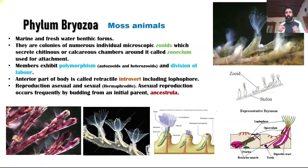So from a single zooecium which was reproduced earlier by sexual means, the colony gradually reproduces through asexual budding, thereby increasing the individual numbers of the colony, like clones of that initial parent, and that initial parent is known as ancestrula. It is very easy to remember, like the term ancestor. That particular zooid from which an entire colony develops is known as ancestrula, and that parent employs a sexual mode of reproduction.